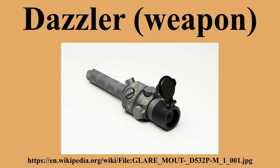Handgun or rifle-mounted lights may also be used to temporarily blind an opponent and are sometimes marketed for that purpose. In both cases, the primary purpose is to illuminate the target and the use to disorient is secondary. Green Laser Dazzler. The green laser is chosen for its unique ability to react with the human eye. The green laser is less harmful to human eyes.